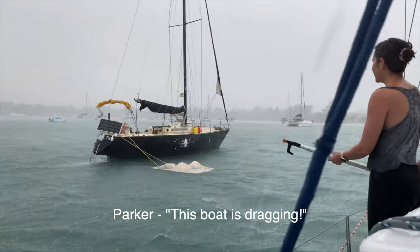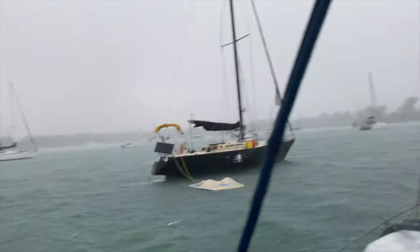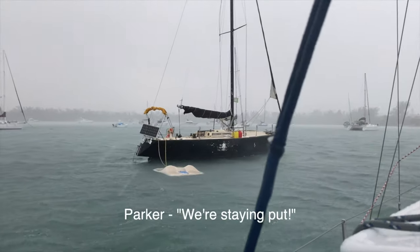The only thing that stopped it from plowing into us was the sheer luck of that boat's anchor resetting itself. Even talking about it now, Katie and I are almost in disbelief of the luck that we experienced that day. The problem, though, was that it was anchored beside us now, almost within arm's reach. This boat is dragging! We're staying put!